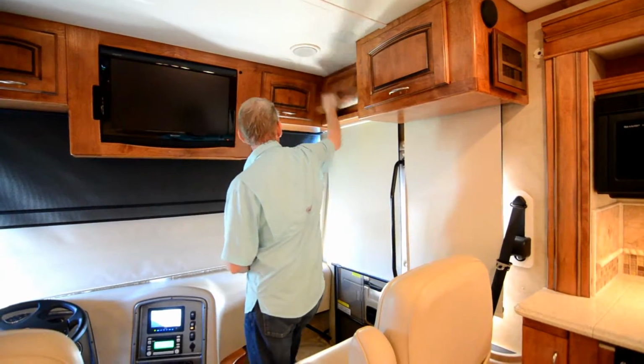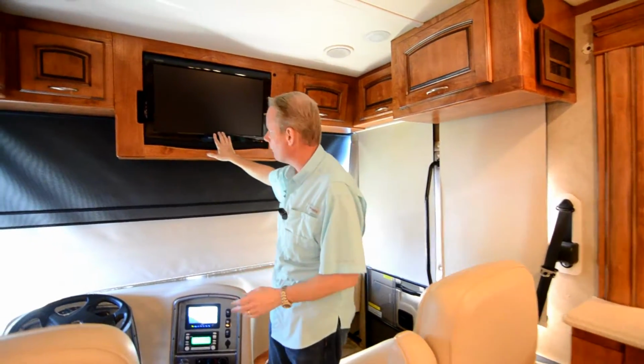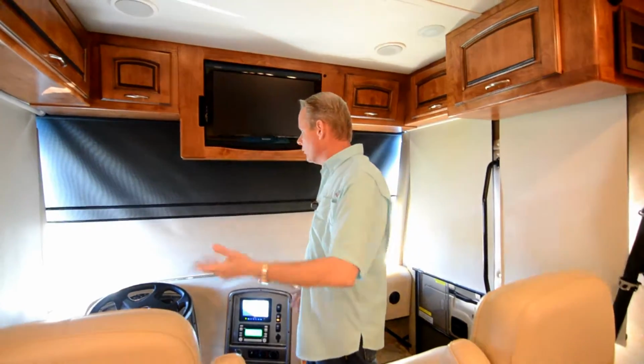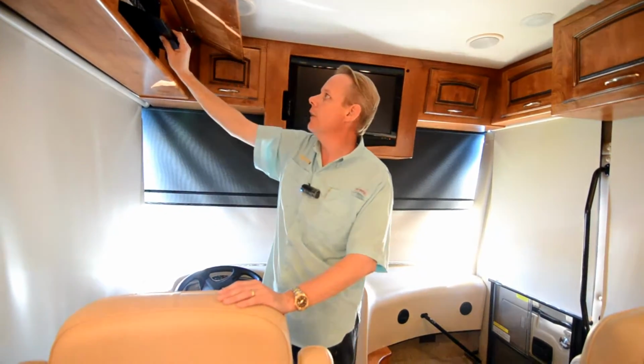You can see we got more cabinetry up around here. We got the first of our televisions up here, a Sharp flat screen television. This would be the television you would use while you were driving, if a passenger wanted to watch a show or something like that. You could have it on there. Over here we have a breaker panel.